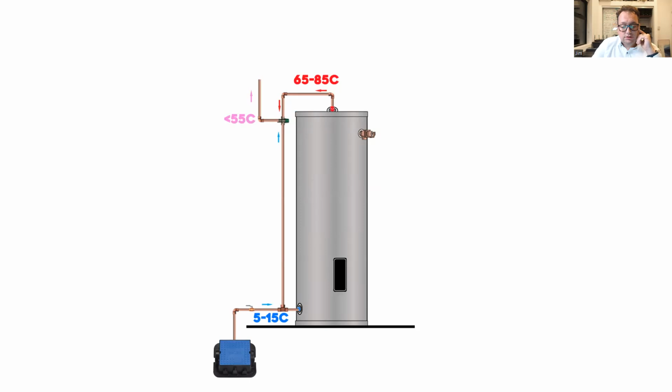Now, to change them, like to add the solar-ready option, doesn't cost much. You're probably looking at $100 or so. To add an extra element is just a few hundred dollars. To add a copper coil is a little bit more, so that might be an extra $500 or so.